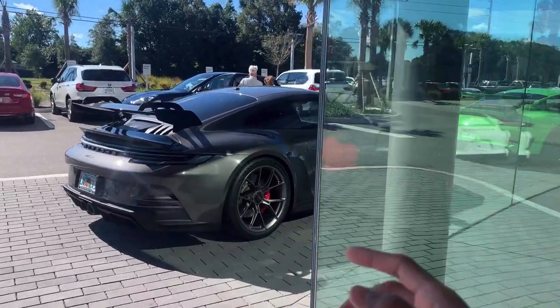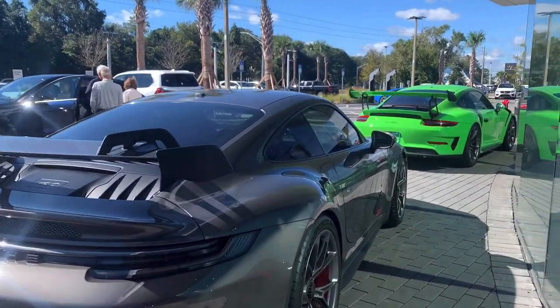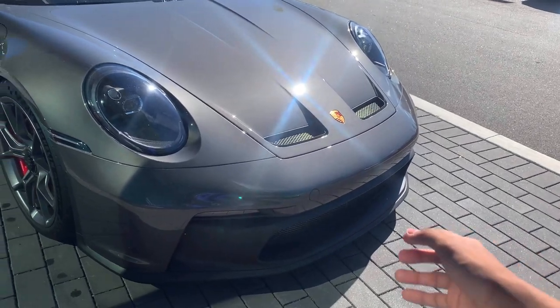The GT3 is just such a beautiful looking car, especially in the rear. The front, kind of skeptical about it, to be honest. In my opinion, it does look like it has a manual gearbox because that's the way Porsche designed it, but I just love the way this thing looks.